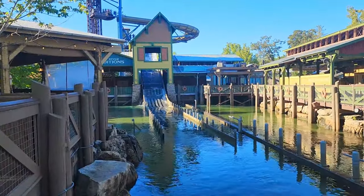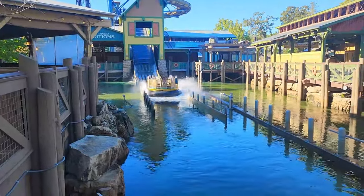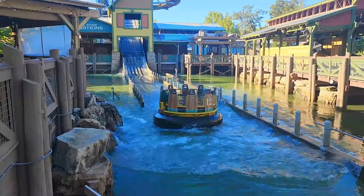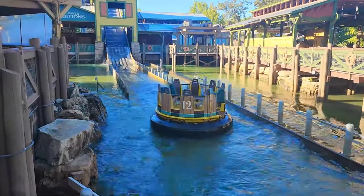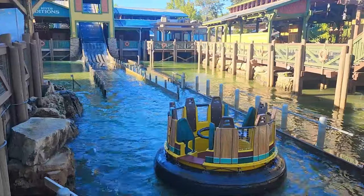I would have loved to have gone on this ride. This is Mystic River Falls, one of the newer rides here at Silver Dollar City, but it was just not quite warm enough for me to be wet. So we passed on this ride, but maybe next time.